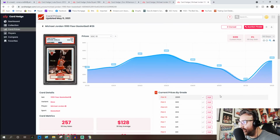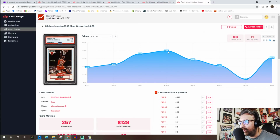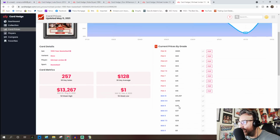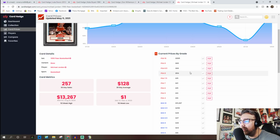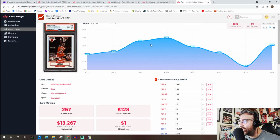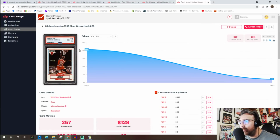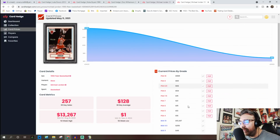So let's take a look at an SGC 10. SGC 10s are commanding $350, $170, $300, kind of right around that range. So they're higher than a PSA 9, lower than a PSA 10, obviously. So there's not really much difference between a PSA 9 and an SGC 9.5, it looks like. Well, we only have one. Not really a whole lot to go off of in terms of data there. I have a feeling that that's going to change, though.